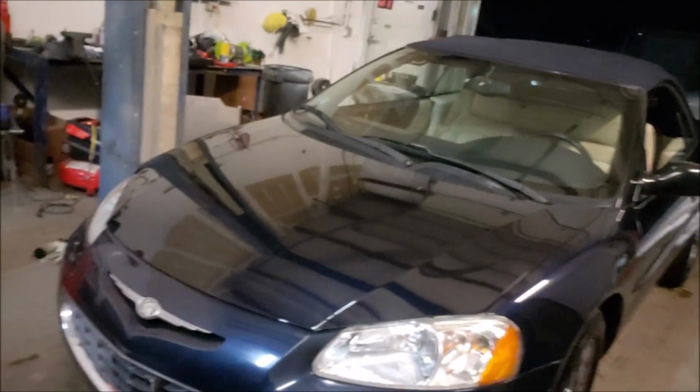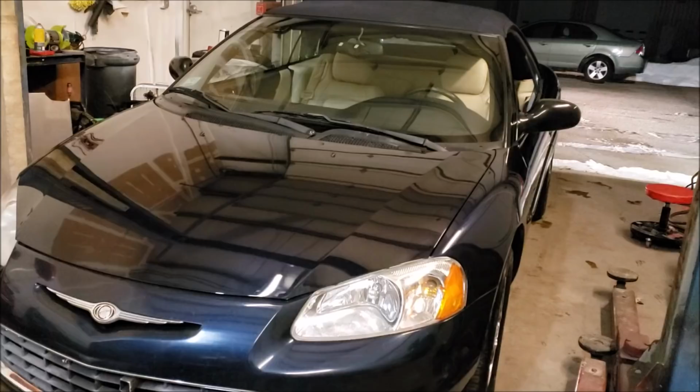Here's the first one right here. Look at the shine on that beautiful car. 02 Chrysler Sebring, 120,000 miles, one owner, convertible. Not the most reliable, not the best car on the road, but I paid like $380 for it, and it's super clean. Here's what it looks like now. I'm gonna give you a quick walkthrough.